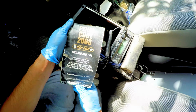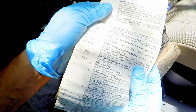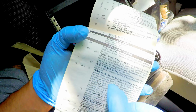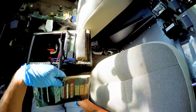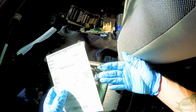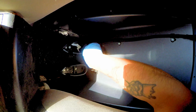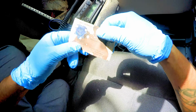Penal Code 2008, Quick Code California Edition. Let's see what 243.4 is. Battery. Victim unlawfully restrained by a grease waste, disposal by hauler in following manner. Oh, bastards. Poison water, marriage fraud, oh, trained dog. Richmond Police field interview card. Gang affiliation. Damn California and their gang members. Looks like mold. Mary's Law, whatever that is. Mary's Law. Richmond Police Property Crime Unit.